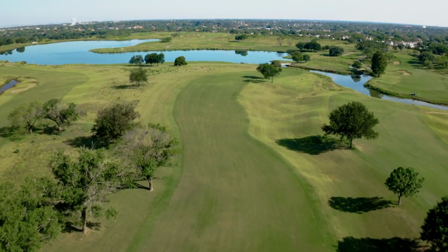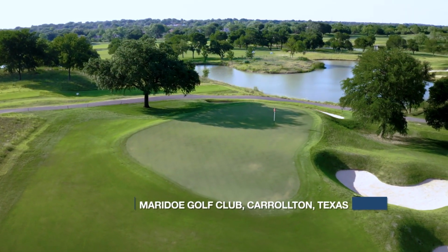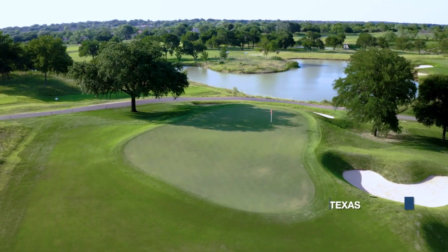Welcome to the Faldo Formula from the beautiful and very challenging Merido Golf Club in Carrollton, Texas. Now, if you've been watching TV, hopefully for a while, I'm sitting in my chair, I talk about old school, don't I? An awful lot. How we used to play, the equipment we played with, our physical strength, our mind strength, all those sort of things. So, got a little bit of a challenge today between old school and the science of this game.